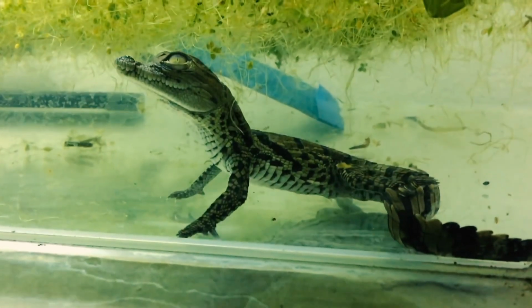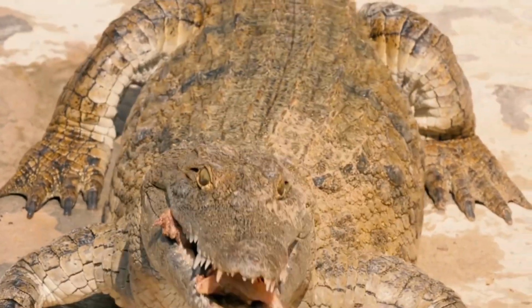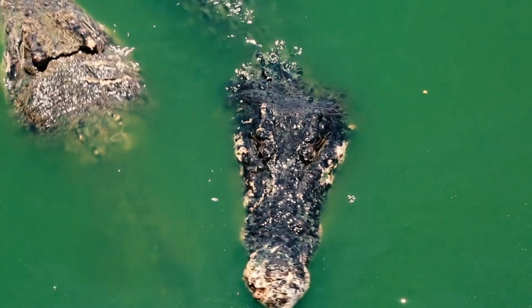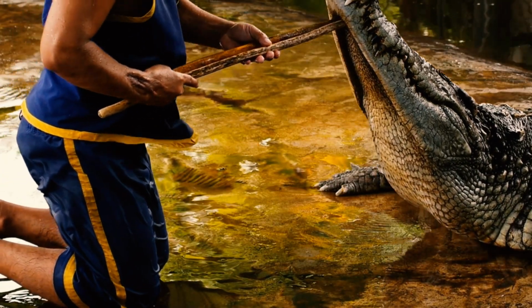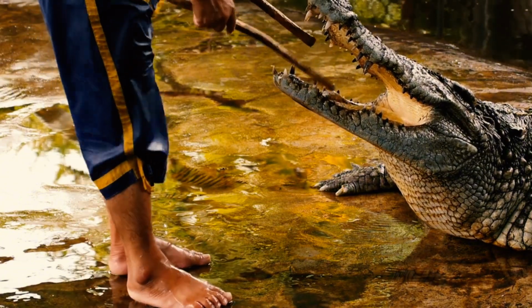As the newly hatched crocodiles begin to emerge, the focus of the operation shifts. The hatchery team prepares for the next phase of the crocodile's journey, the challenging process of rearing these tiny predators into valuable assets for the farm. But that's a story for another part of our tour through this fascinating and complex world of industrial-scale crocodile farming.